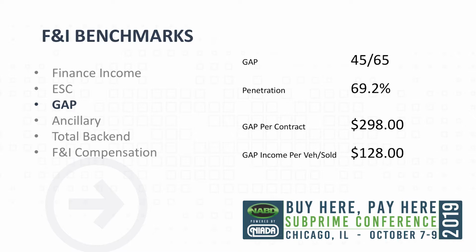So you can think about any of the retail deals you're doing. If you're doing 100 retail deals, how many GAP policies are you selling? The gross profit on GAP right now is running $298 per contract. And I know there are some state limitations too. You could probably drive the GAP policy gross profit up tremendously if it wasn't capped in a lot of states.